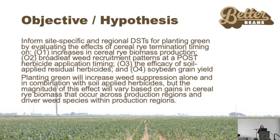That specifically is looking at increases in cereal rye biomass production. So how do we increase biomass production? Broadleaf weed recruitment patterns at our post-application timing. So what does that biomass do to broadleafs at post? We're looking at the efficacy of soil-applied residual herbicides. So are the soil residuals working with that amount of biomass in the field? And then, of course, soybean yield. So the hypothesis is that planting green will increase weed suppression alone and in combination with soil-applied herbicides, but the magnitude of this effect will vary based on the gains in cereal rye biomass that occur across production regions and driver weed species within production regions.